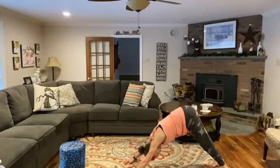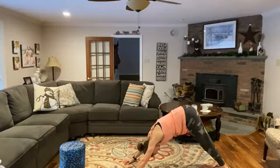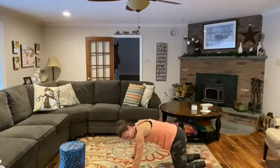Nice job. One last stretch here. Push those heels towards the floor. Relax the shoulders, relax the head. Deep breath in. Deep breath out and lower those knees to the floor.